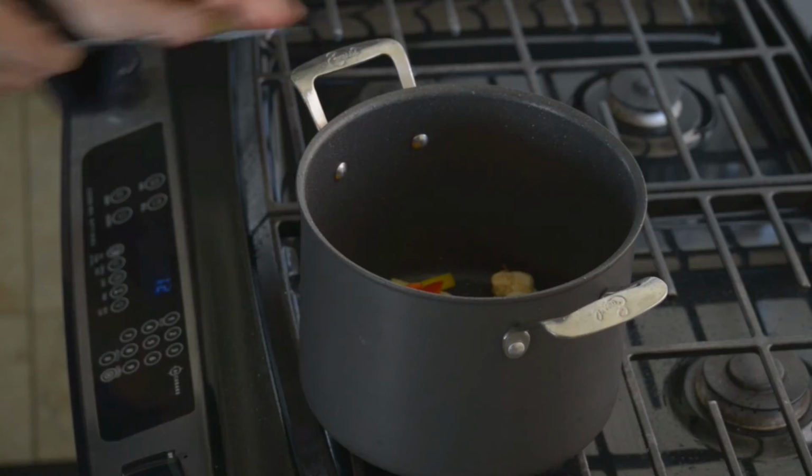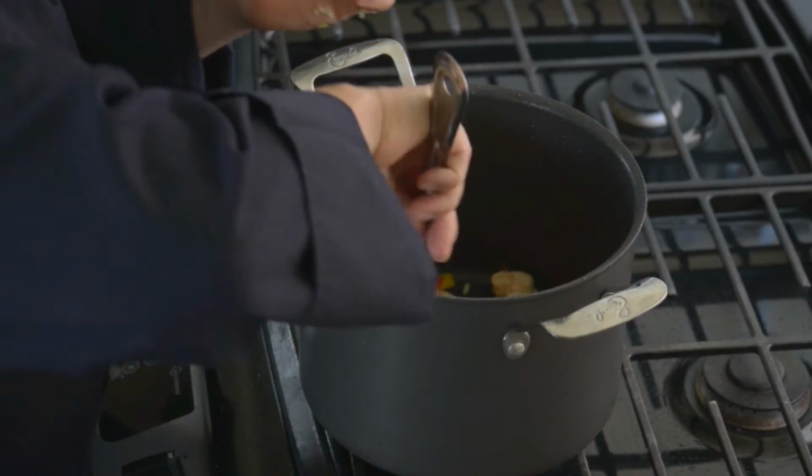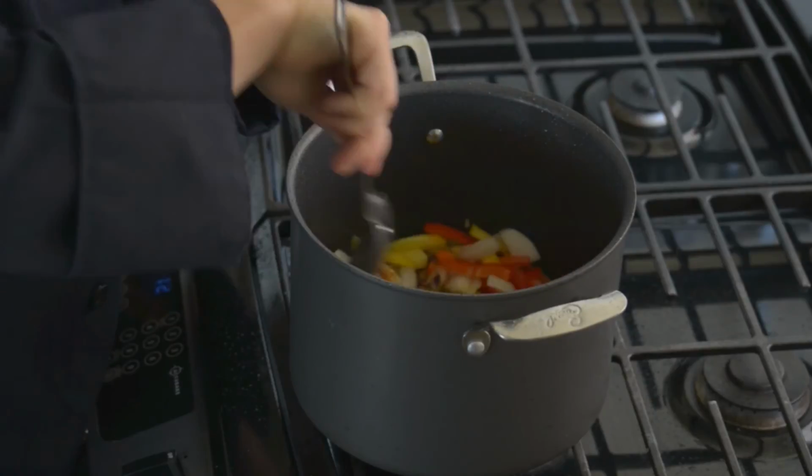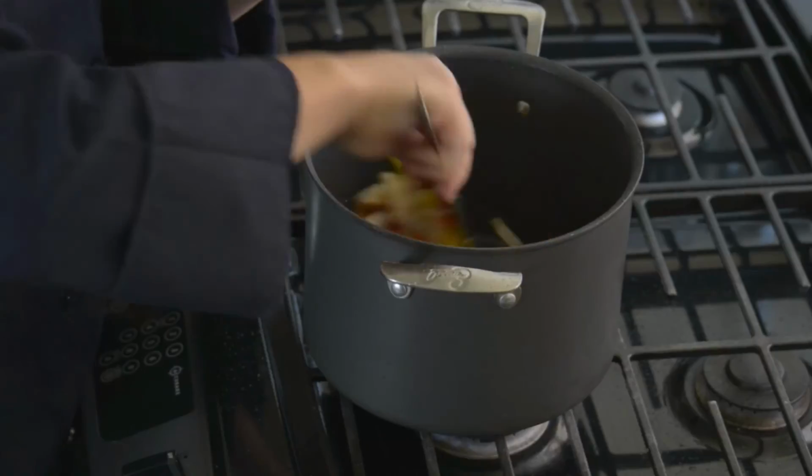I'm going to add this to the pot. Caramelize these onions, these peppers, the potato, the carrots. Start to smell that. It smells absolutely amazing.